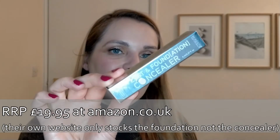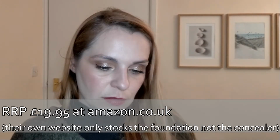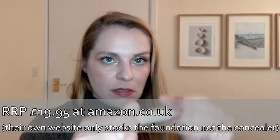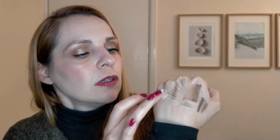Now I got the Lost and Foundation Concealer, kind of like a play of words on Lost and Found, in shade Light. So this is how it looks out of the box. And let's see the shade. Okay, I have just water for now. I'm gonna give it a mix. Okay, definitely needs mixing. That needs mixing even more.